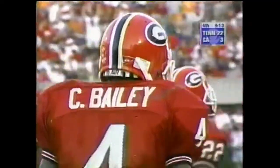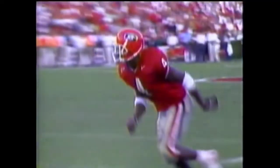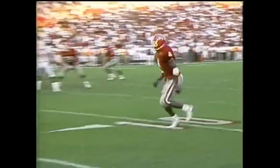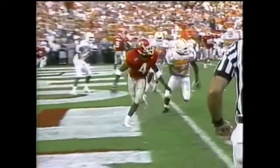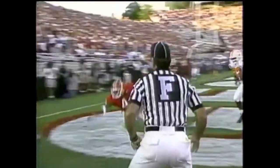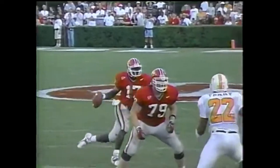Champ Bailey was open, though, John. If he'd have been able to make a good throw on that ball, that was a touchdown. Bailey had gotten himself open, and like you said, the pressure on him, he had to throw it before he wanted to, but did not make a good throw. So Tennessee stops Georgia, and the Volunteers go on offense. Lots and lots of time to go in this 19-point game.